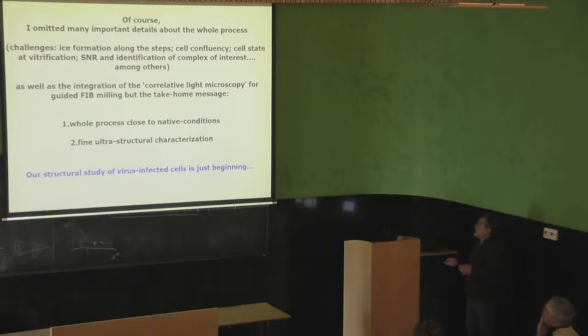And I want to just remark and stress that our structural study is just at the beginning. It's not the end of the story. And I am afraid that Juan Diego has to look at many, many more, or we have to look together actually, at many control cells and infected cells to do a lot of reconstruction and focusing, for example, on ER sites, or other cellular compartments like mitochondria, etc.